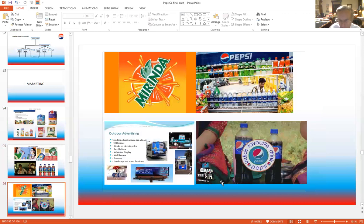PepsiCo also makes Mirinda in India. You can see a PepsiCo display over in the upper right of its beverages, and again, the classic PepsiCo product. Also, you can see a little summary in the lower left of all the different ways that PepsiCo advertises in India.